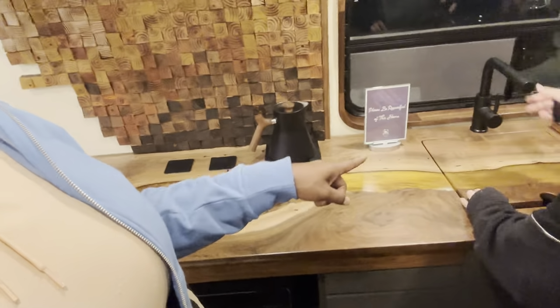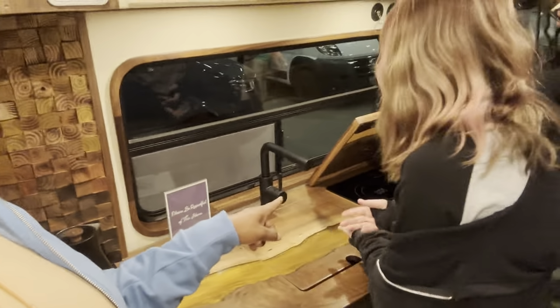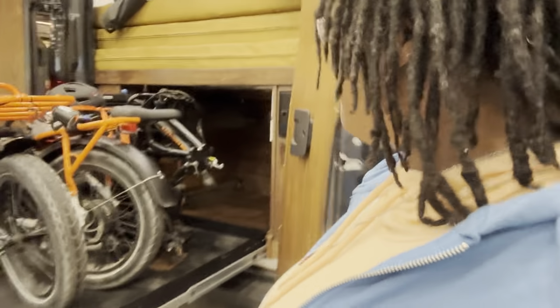Yeah, there's a sink. What's that under there? Oh, it comes with a cooktop. Nice. This company knows what they're doing, y'all. It has bug screens. You know, that's important in my life. This is nice, too. Definitely has a lot of space. Oh, let's look at the back. Oh, my goodness gracious. Look at all that storage.